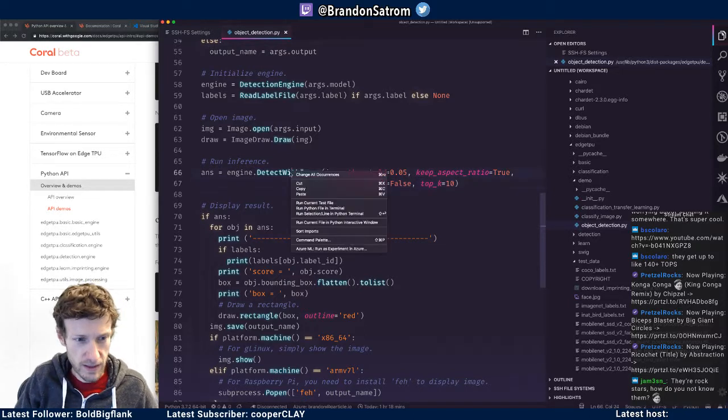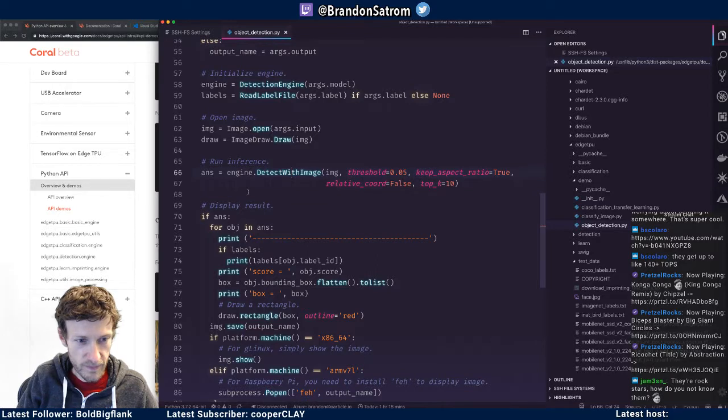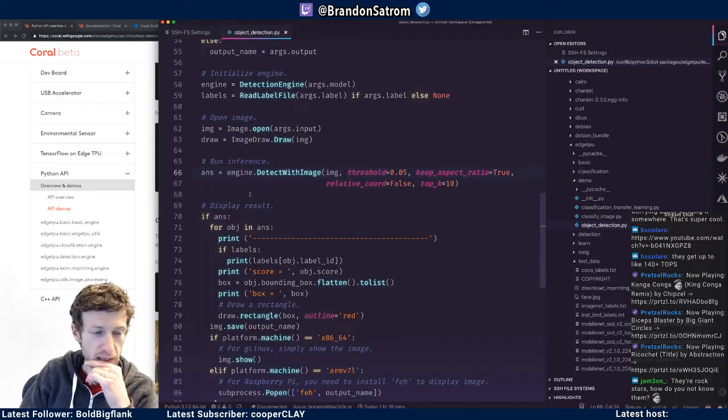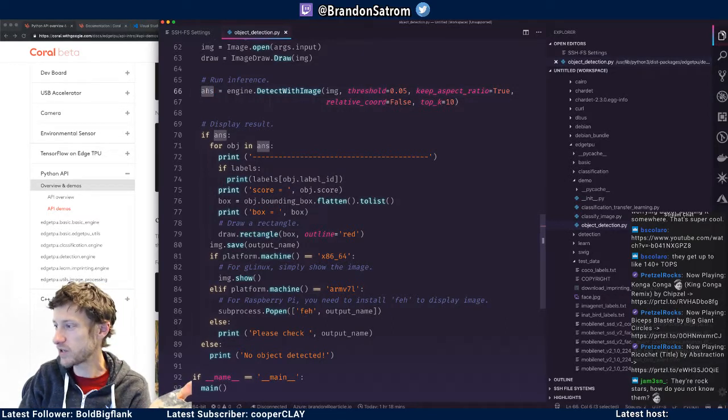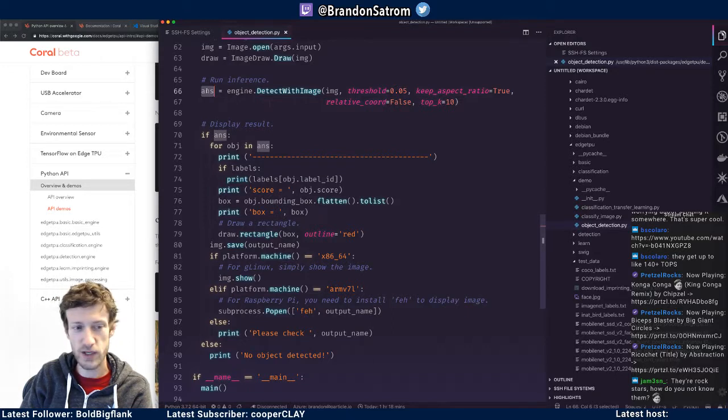Let's see if I can get the... I can't. That's okay. And then you display the result. You get an answer back from the engine. And this is actually another reason that I was hoping the remote SSH extension would work, because it was going to be kind of fun to step through this line by line and debug it. But that's okay.